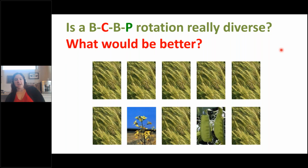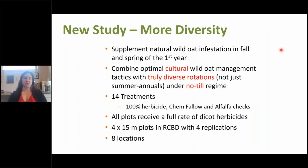Now, the next question Neil asked: is a barley canola, barley pea rotation really diverse? It's all spring annual crops, so what could potentially be better? And this moved him into his next rotational study. So he developed a new study with more diversity. They supplemented natural wild oats in the fall and spring of the first year, and his goal was to combine optimal cultural wild oat management tactics with truly diverse rotations, not just summer annuals, under a no-till regime.